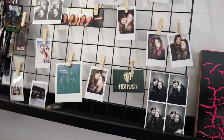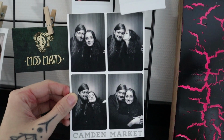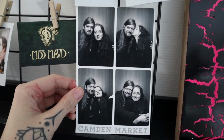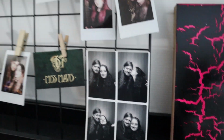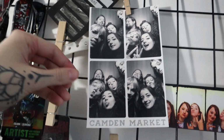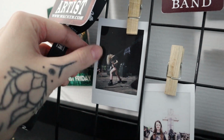Then here I have a rack that has some cool photos and memories and Polaroids. This is a cute photo that Ozzy and I took while we were in London. We were there on tour, and as you might know, he was filling in as a bassist at the time, so he was with us. Then some more Polaroids. Here is the one that we took with the entire band. So much fun. And I really like this Polaroid that my sister took of me at Metal Days 2018.